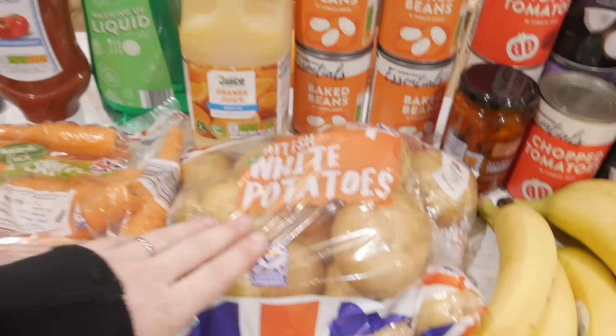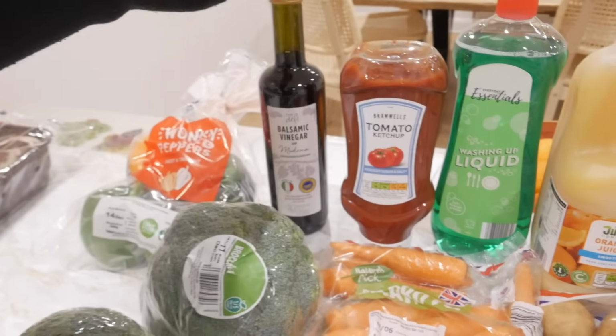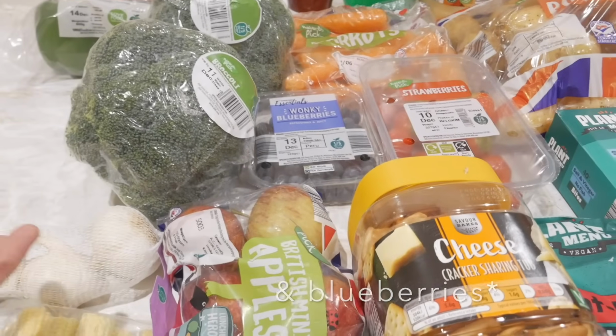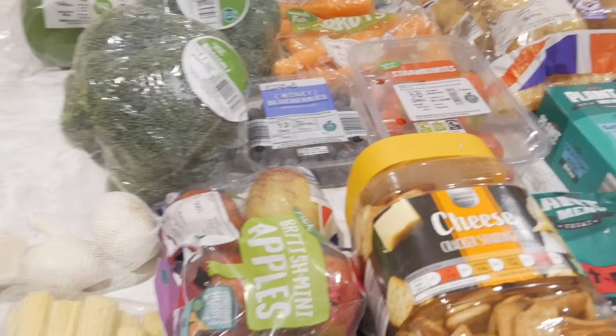Got potatoes, some orange juice, some washing up liquid, some ketchup, some balsamic vinegar, carrots, strawberries, Joel requested crackers, and apples. AJ's just requesting a bit more fruit because it's colder now. He's not really having his smoothies as much, so we've got some fruit for them to pick on.